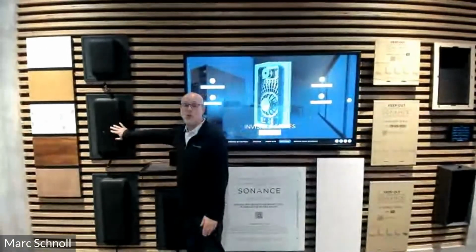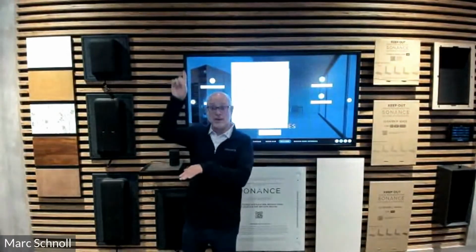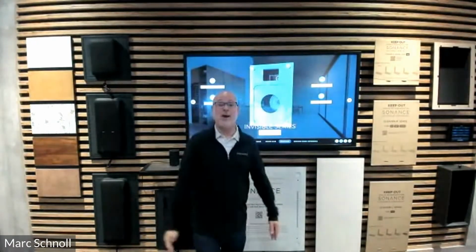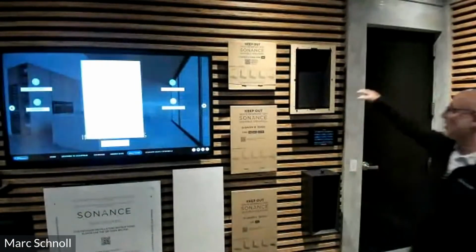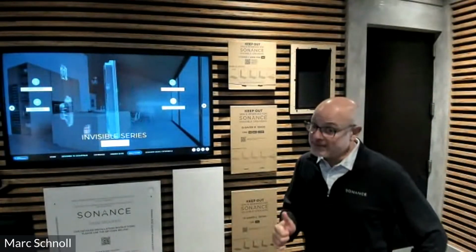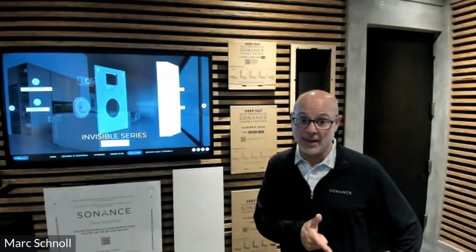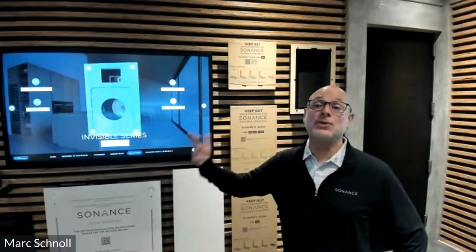There's lots of other things to talk about with Invisible when it comes to installation. It's hard to see here, but take my word for it. It's an open back design, which means a lot of air and a lot of sound is going to go behind the speaker as much as downward firing as well. And so we make additional SKUs to help mitigate the transfer of sound. So what you're looking at now over my shoulder are going to be back boxes. The idea of the back box is not to help the sound, and it's not to hurt the sound. It's to help mitigate the transfer of sound and also protect the speaker.